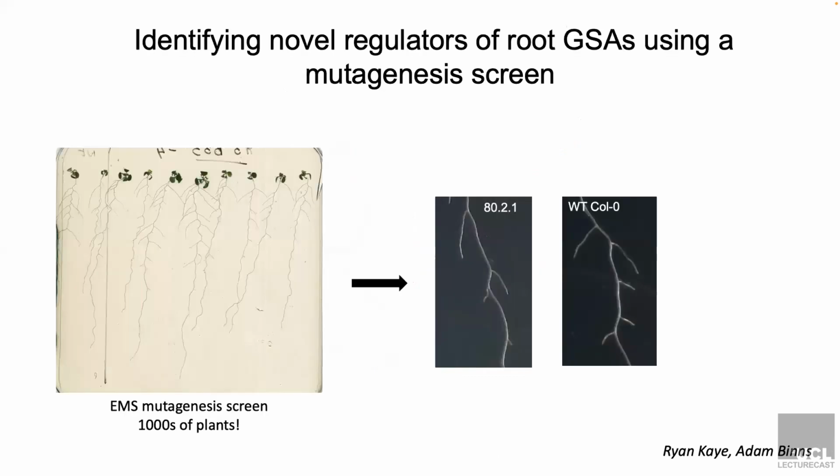Exciting. Right, okay. So we had a pretty good idea of how auxin was regulating GSAs, but in our search to do research with more impact, essentially, we decided to also look for novel regulators of root growth angle. So look for genes or proteins that were affecting root growth angle, either dependently or independently. And as part of this, a few years ago, one of my colleagues or 2 colleagues did something called an EMS mutagenesis screen. So this is a screen where essentially you can take Arabidopsis seeds and treat them with a chemical mutagen.